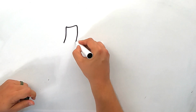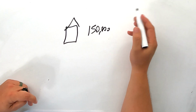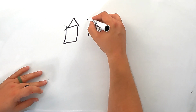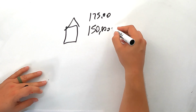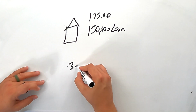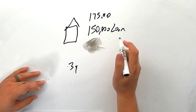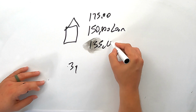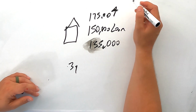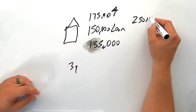Let's say you purchase a property for $150,000. Maybe you put some money down, whatever the case is. Let's say you bought it for $175 and your loan's for $150. A few years go by, 3 years, and you've paid this down to let's call it 135, just for number's sake. But the value's gone up. So let's say the value's just shot up in the last 3 years, and now the property's worth $250,000.